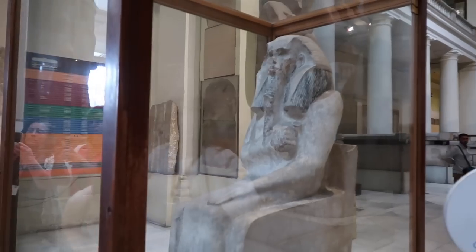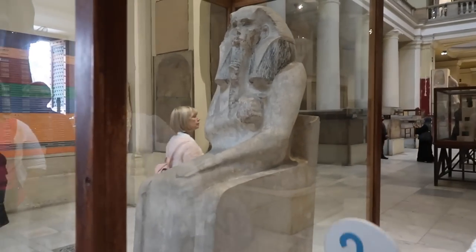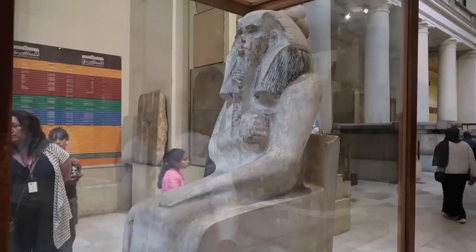This is King Zoser, who had the step pyramid, and Imhotep built him the pyramid. So Imhotep in Egypt was a genius high priest and a genius architect who was building in stone for the very first time ever. How old is this? 4,700 years old. Wow. Made from limestone.